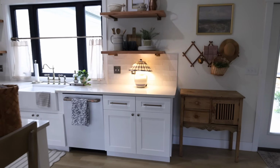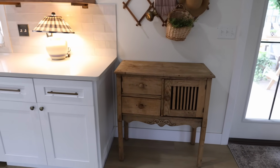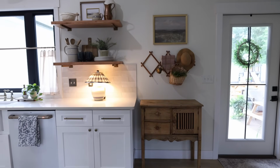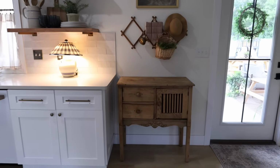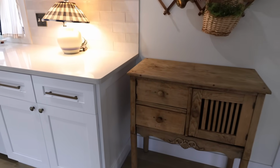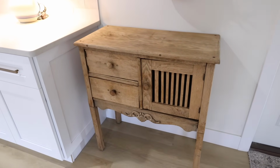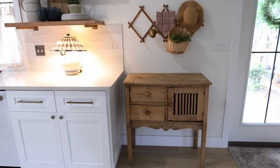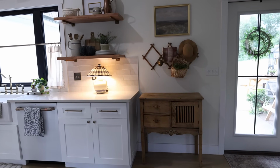Okay, what do you guys think? I think I love it here. I think it fills the space. I just don't know what I should do above it. It's a tad bit shorter than our countertops, so I have it pushed out just a bit. Should I put it closer? I don't know. I'm gonna live with it right here for a little while and see if I still love it.